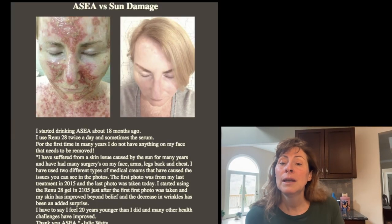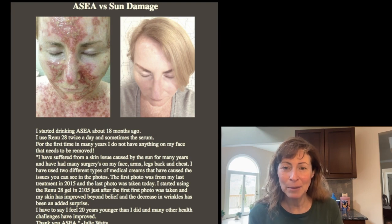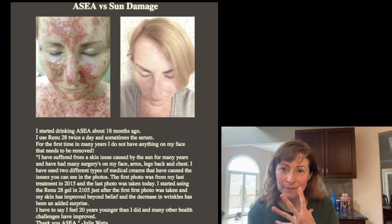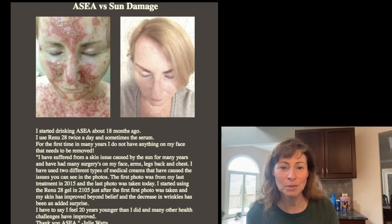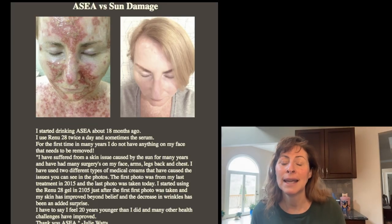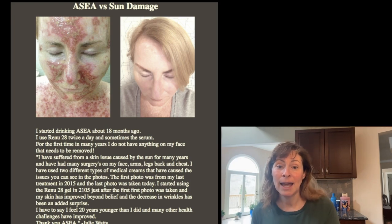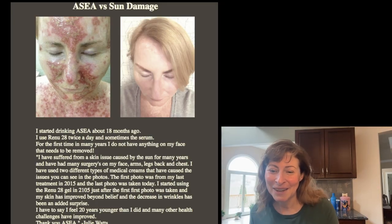This person is from Australia, and in Australia there are a few holes in the ozone layer, and a lot of people have sun damage. She had had a chemical treatment in the picture on the left, and it's a little rough to recover from those, but then she got introduced to RENU 28 and also the ASEA. The RENU 28 really made the big difference for her face, and she had a remarkable recovery. She was just like, you know what, I have reduced wrinkles. That's an added bonus. I feel 20 years younger than I did. All these other health challenges are gone. Anyway, there you go.